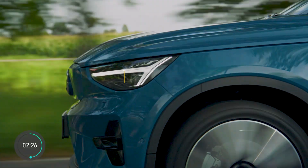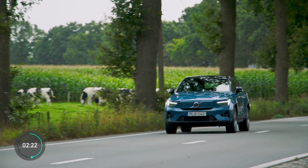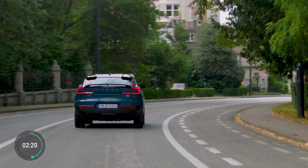grand. Back to the pros, and this one can't really be measured with numbers, but it is very important to a lot of people. Volvo's build quality is one of the best out there, and that's actually one of many reasons why people pay top dollars to drive a Volvo. The next con of the C40 Recharge does prove that size does matter after all.